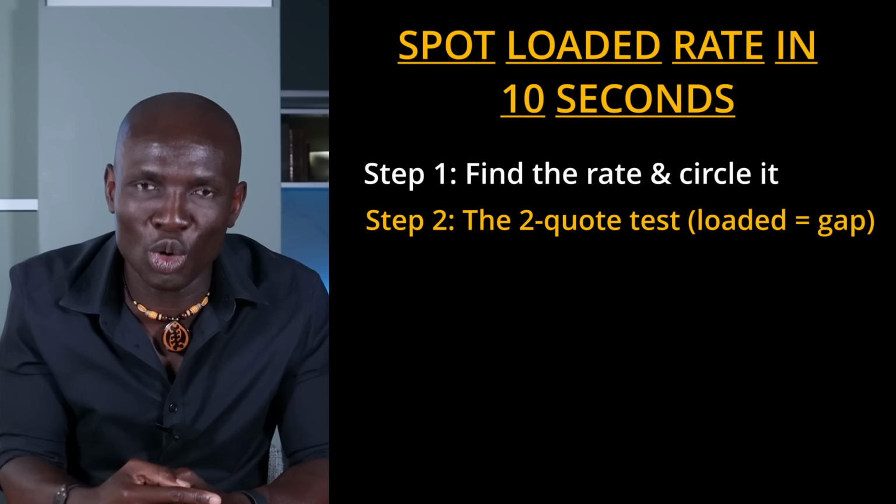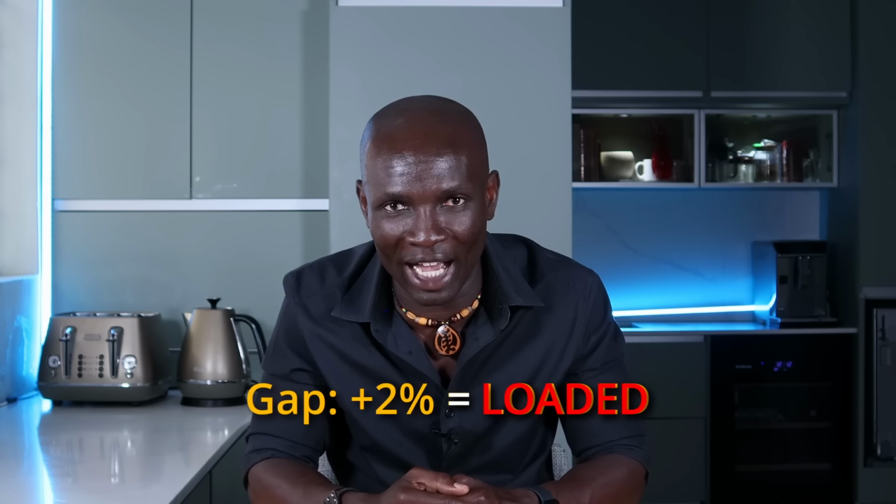Step 2, the 2 quotes test. Now, the test is simple. Compare 2 quotes, your bank quote versus the dealer quote. If the dealer rate is higher by 1 to 2%, that's not the bank changing their mind. That's rate loading.